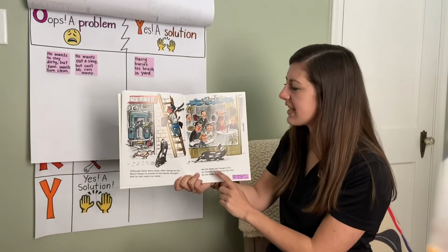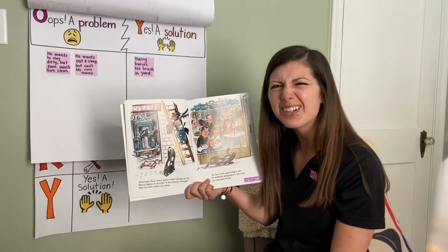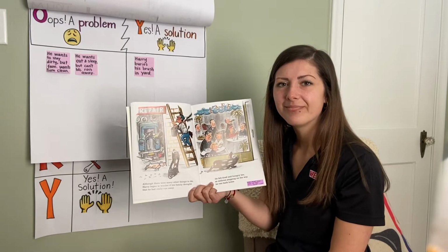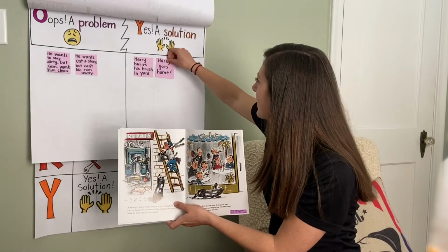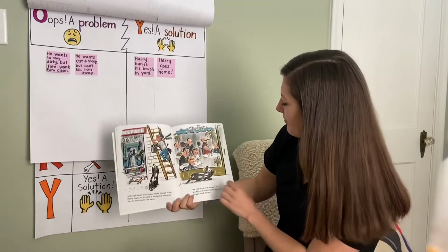What did our text tell us he's going to do to solve his problem about being hungry and tired? Yeah, it told us that Harry is going to go home. He is going to go back home so he can get some food and maybe some rest.